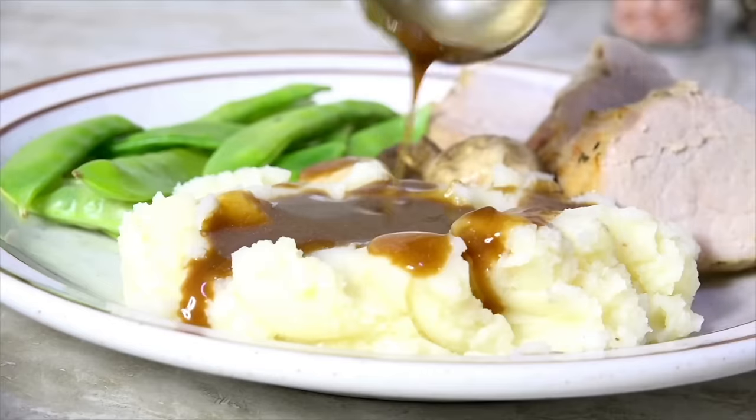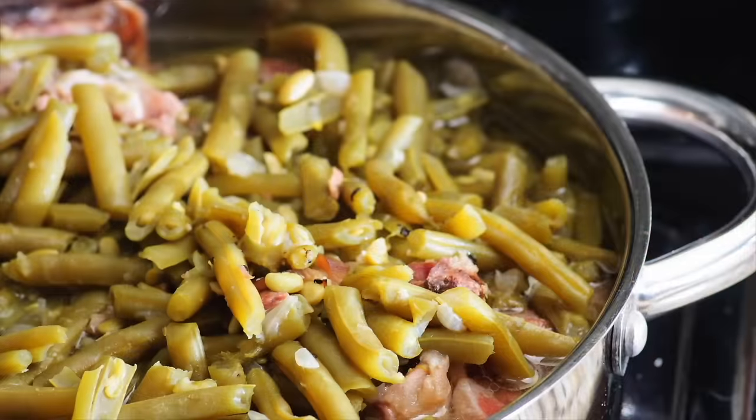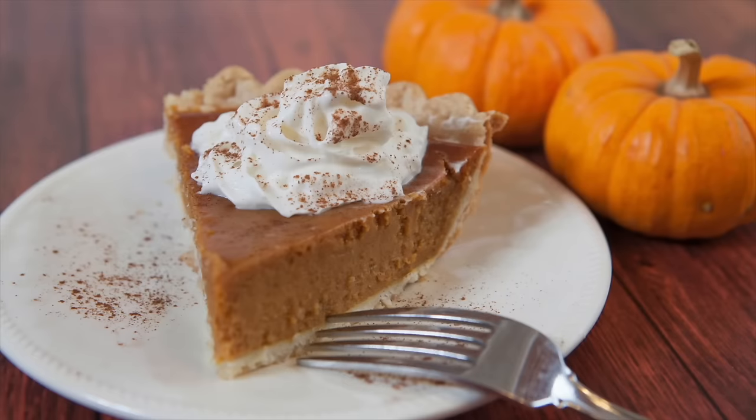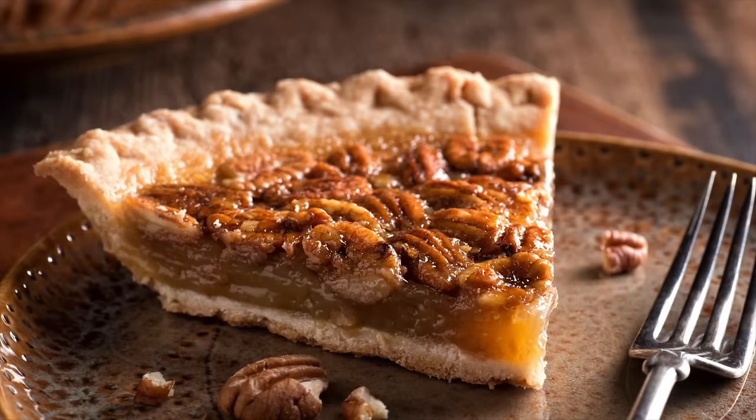Maybe some mashed potatoes, or some sweet potato casserole, maybe some rolls. Maybe we have some green beans or corn. And let's not forget about dessert. We probably have a lot of different pies. Maybe pumpkin pie, apple pie, or pecan pie. Thanksgiving is a wonderful time to see friends and family and celebrate all the wonderful things that God has given us. I'm so happy that you're joining me today to talk about giving thanks to God.